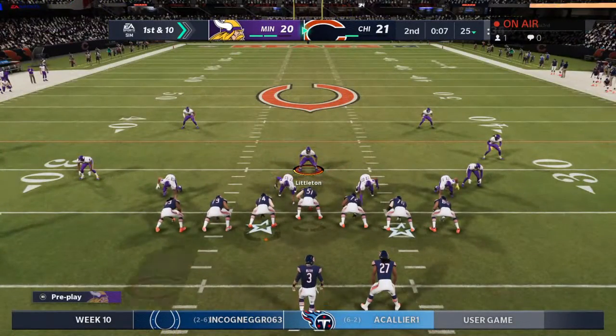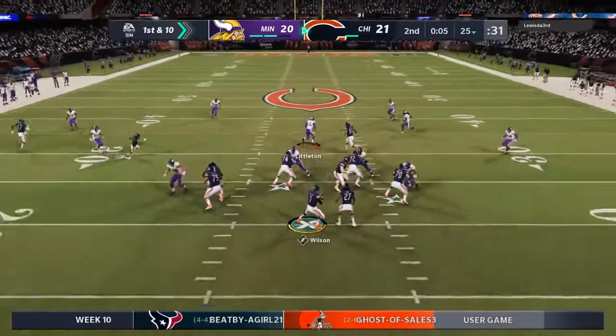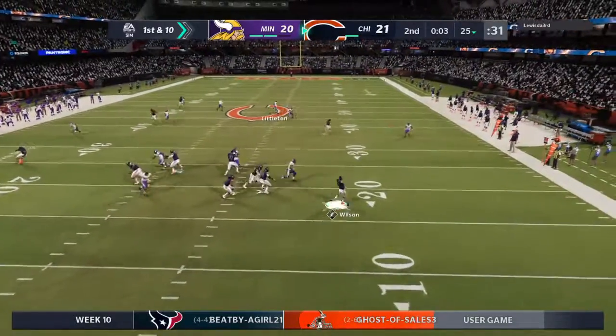At the line, prepping for their next drive, the Bears offense. And following the pick six, and they have decent field position in throwing that pick six. We'll see how they attack this drive.